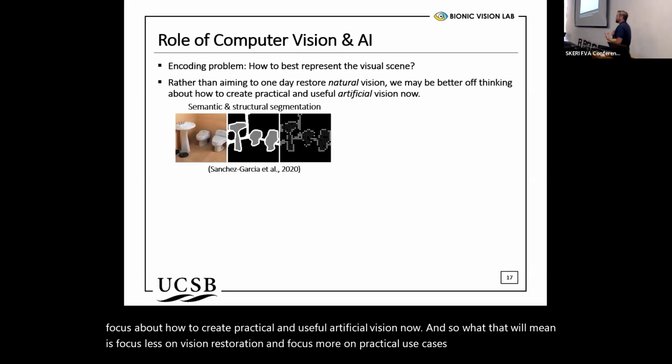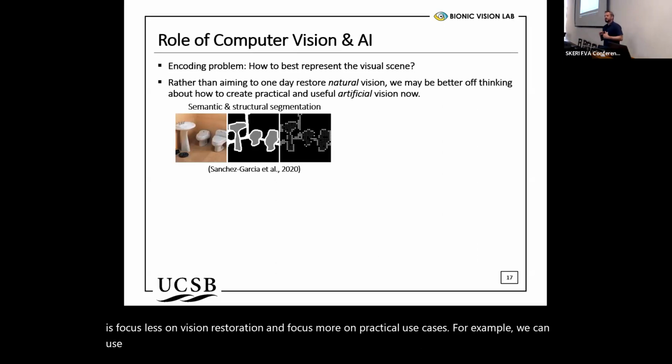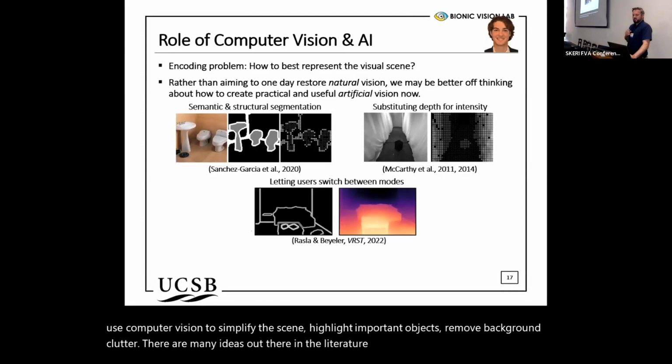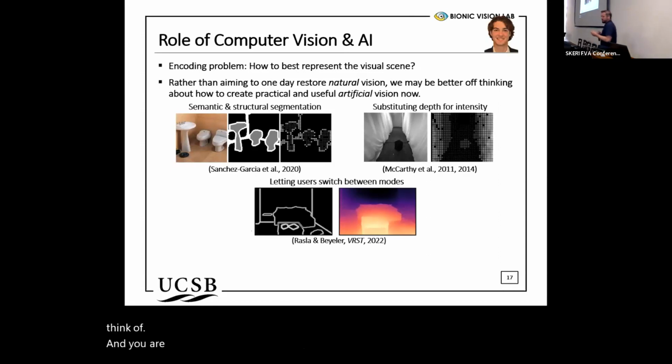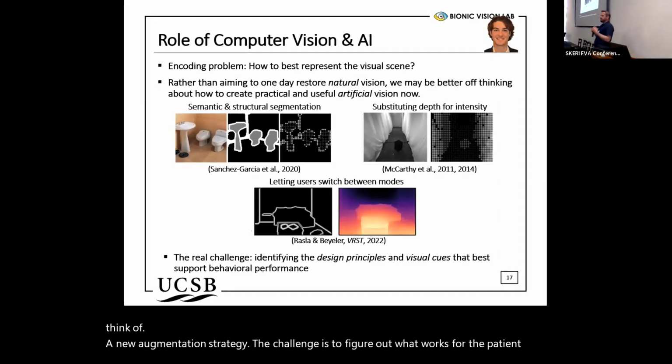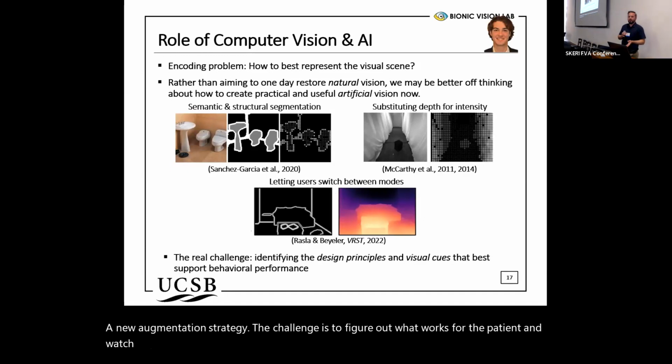For example, we can use computer vision to simplify the scene, highlight important objects, remove background clutter. There are many ideas out there in the literature. The challenge is not really to think up a new augmentation strategy. The challenge is to figure out what works for the patient. In which form factor should you provide this? Which cues are important to perform a certain task?